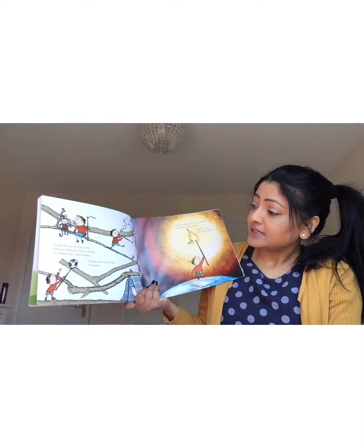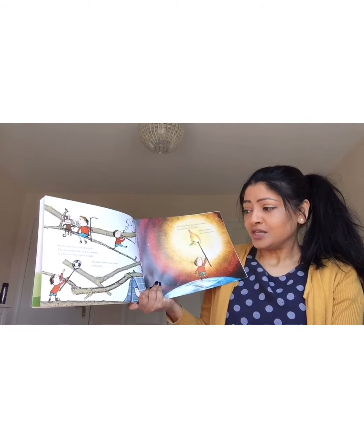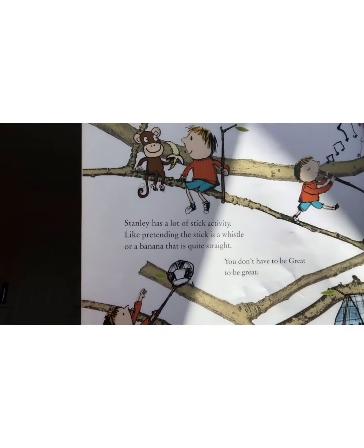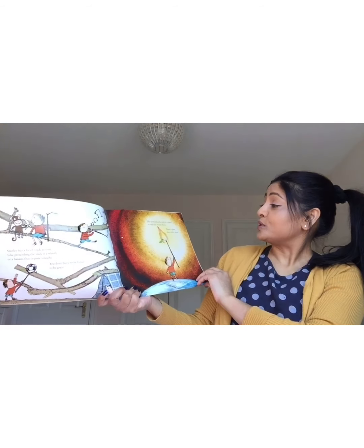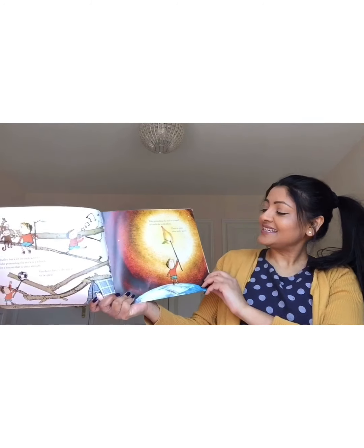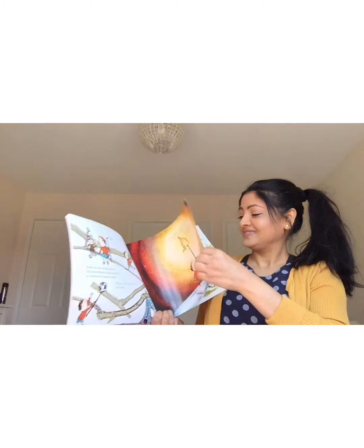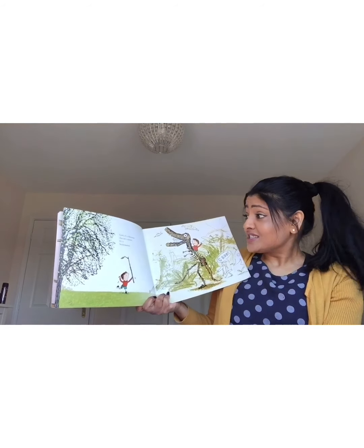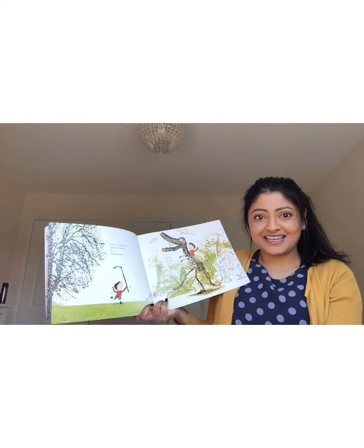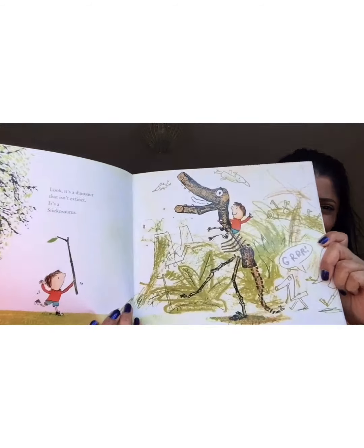Stanley has lots of stick activities, like pretending the stick is a whistle or a banana that's quite straight. You don't have to be great to be great. Like pretending a stick is a match to catch the world aflame. There's a game after sticky game. Look, it's a dinosaur that isn't extinct. It's called Stickosaurus. Get it? Stickosaurus. Grrr.